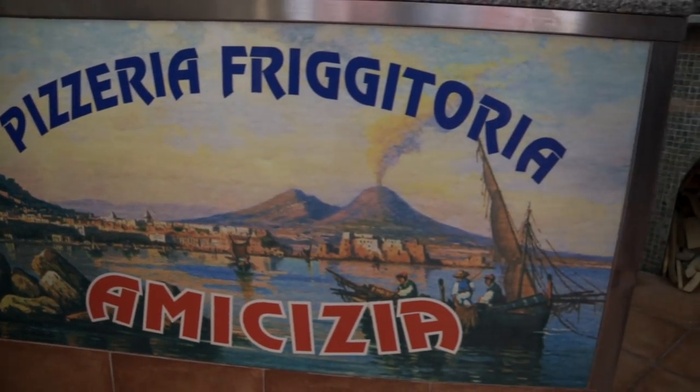This is actually the birthplace of pizza, and we heard that Naples has the best pizza in all of Italy, so we are going to search for it. We're coming into just a little pizza spot right now. We're going to be going all around Naples for the next day and a half trying to find the best pizza for you guys. So right now we're just walking to a little place called Pizzeria Frigatoria.